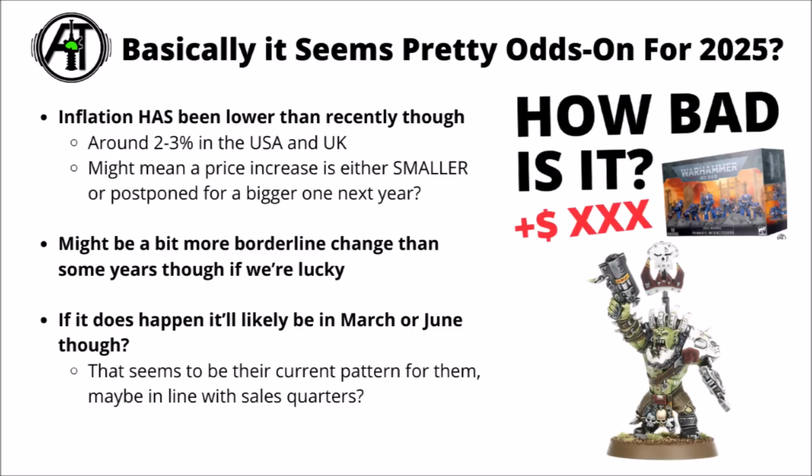In any case, model kit updates and everything aside, it does seem kind of odds on that Games Workshop is probably going to have a price rise in 2025, just because they tend to have one most years, and as a result it probably shouldn't be something that's really surprising people or catching them out so much. I don't know whether they will just be going as simple as looking at the last few months' inflation figures and deciding to base things off that, which if that is the case they might be a little bit more lenient than they might have been in certain years.